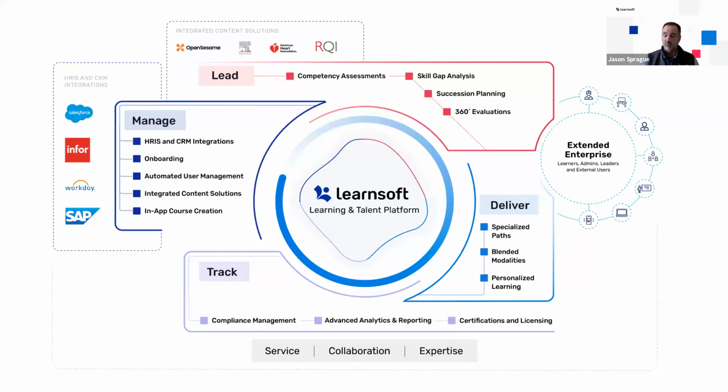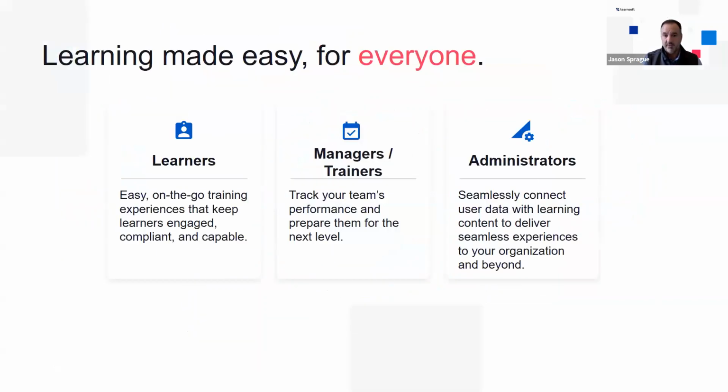Now, we back our platform with a dedicated team that leads with the values of service, collaboration, and expertise, ensuring that our clients are supported through their entire lifetime with LearnSoft.